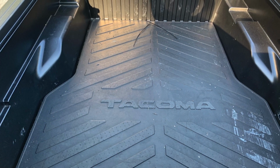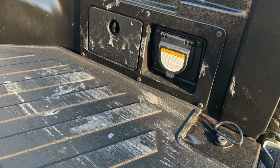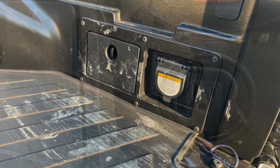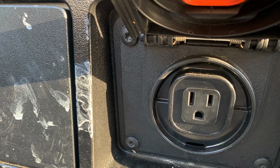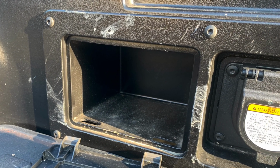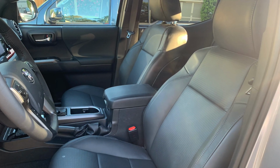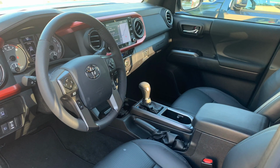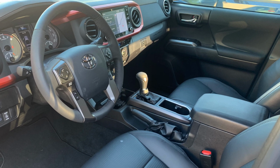In the bed of the truck, a Tacoma bed liner, and you do have the power outlet here, so if you're gonna be doing the work, you can plug up, or for tailgating, you plug up right here in the bed of the truck. I think it's a nice little feature. Also, storage compartment here. You'd only put things in here that you don't mind losing. Doesn't have a lot, but it's a nice little extra. Leather seats, nice seating surface, comfortable truck. Everything is laid out pretty much where you'd expect it, including all of its safety features like Toyota Safety Sense.